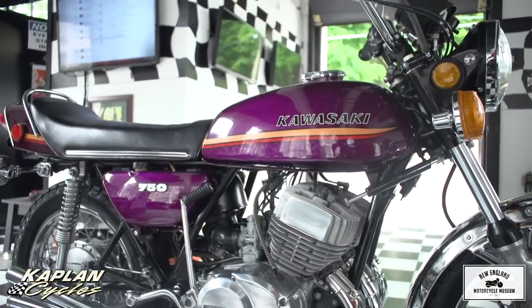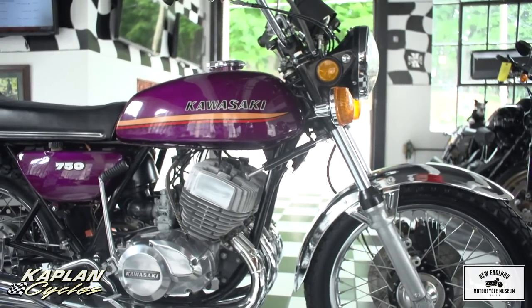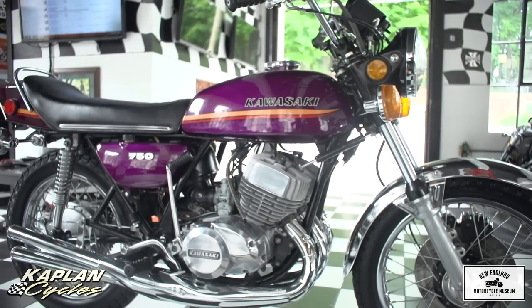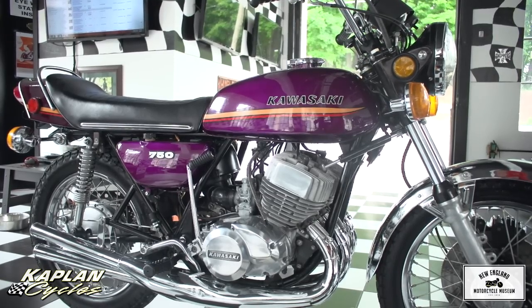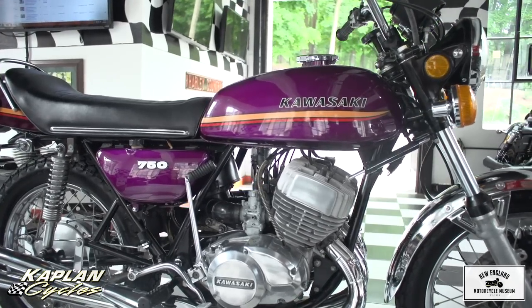We've had H1 500s come through here. We've had the 350s and 400s, but you just don't see the three-cylinder 750s. They're just not available. Original shocks are in beautiful condition. The turn signals are original. All of the factory reflectors are intact. The chrome on the wheels is in beautiful condition. Paint on the frame is excellent and original.